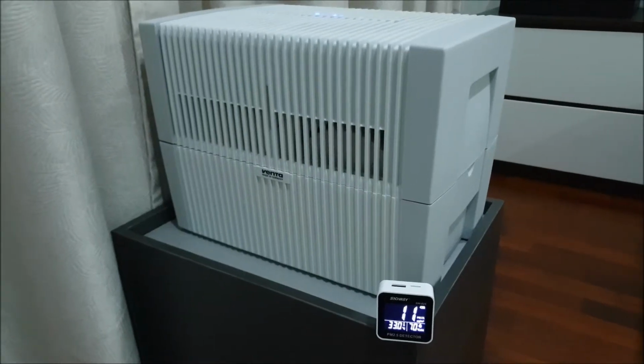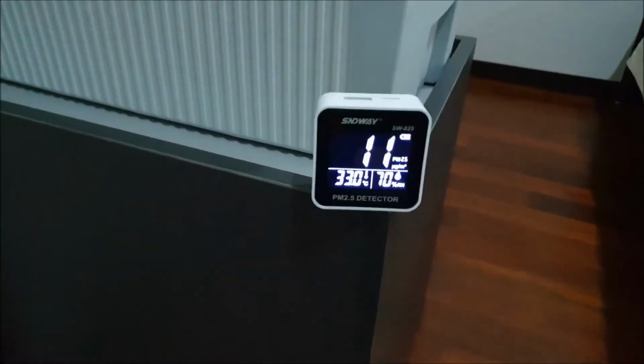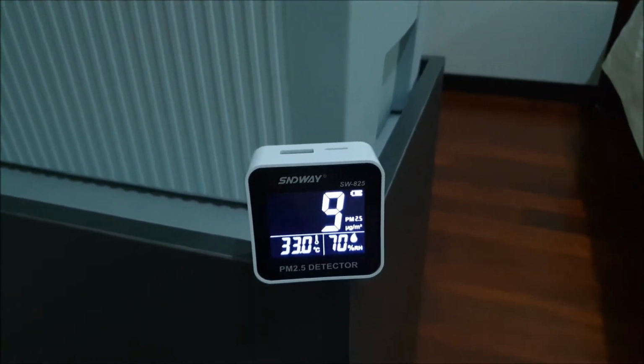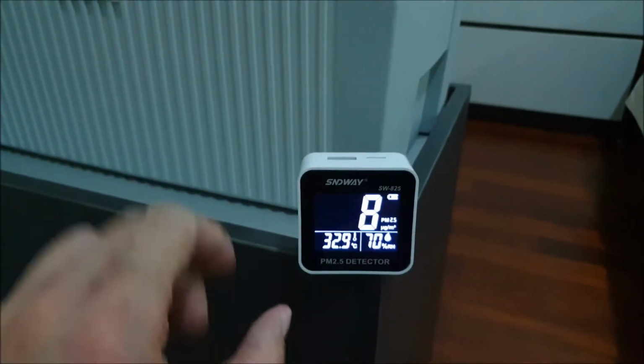This is Venta LW45. I've turned this on 24 hours non-stop, been using it for months. So humidity is showing about 70%, PM2.5 showing 9 to 10, temperature 32.9 degrees, or 8 now PM2.5.